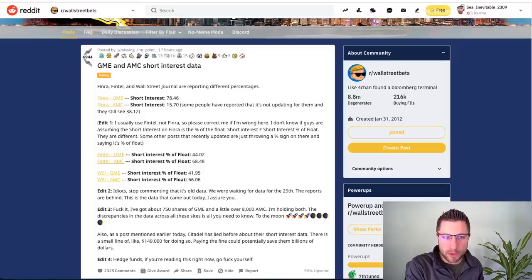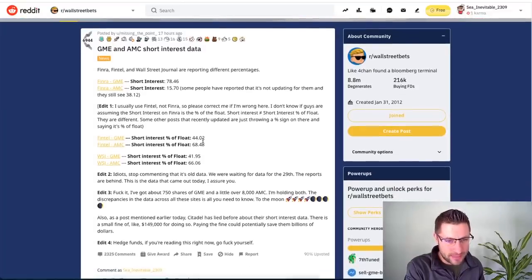I do want to jump over to this information. This came off of Reddit, which I always take everything with a grain of salt, guys, so where they're pulling it from. But here's what they were reporting as well, guys. FINRA has GME at 78, AMC at 15. Fintel has GME at 44, AMC at 68. I have a few other sources that have that same percentage, and we're going to go over those. And then right here, you have Wall Street Journal, GME 41, and AMC 66. I can see these numbers being the most accurate.